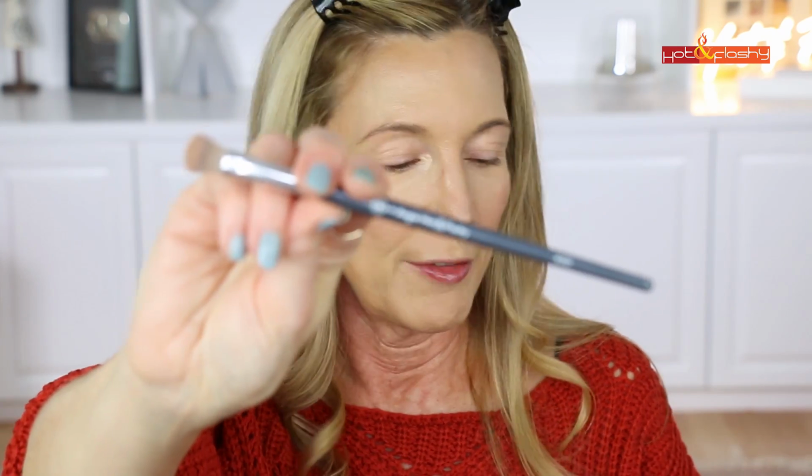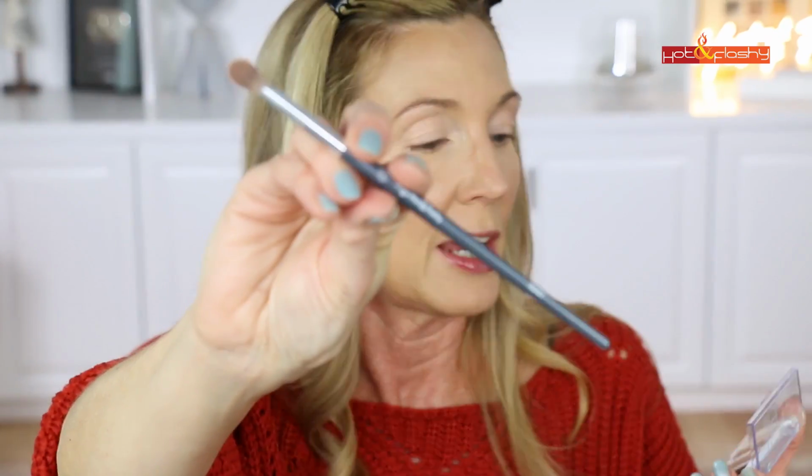All right, I am going to use my eyeshadow brush set. This is the A501 brush. I'm going to dip into the lightest shade in the palette. I'm going to go in with my A502. This is a crease shader.